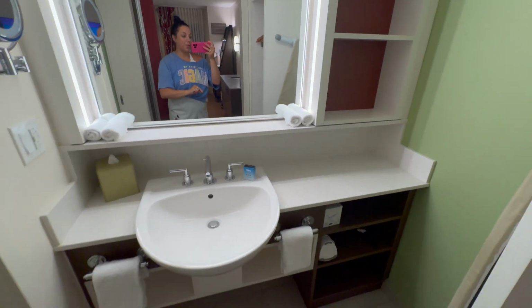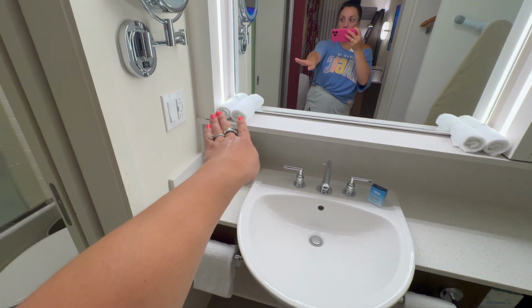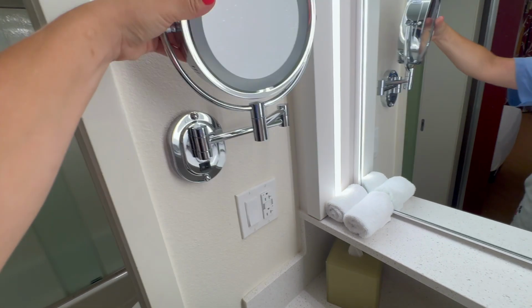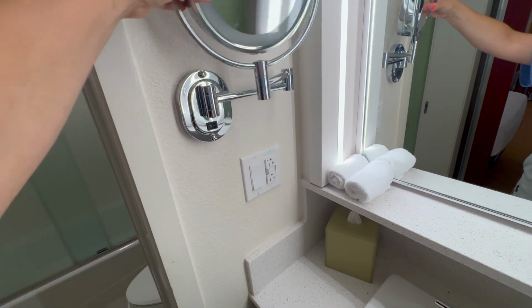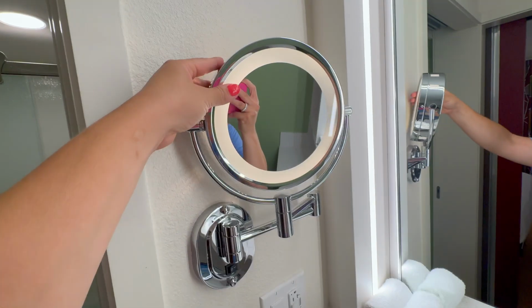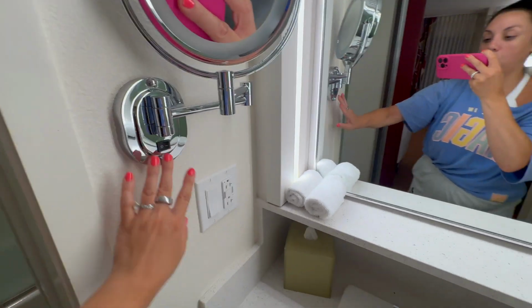Going back to the room tour. Okay, so more towels up here. So I like that all the washcloths and that are here. Again, you guys know I love these mirrors. They are magnifying, they light up. This is actually a really nice one. This is more of an upgraded one, but yeah, you can see they kind of light up here and then magnifying. So I think that's so nice.